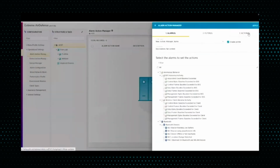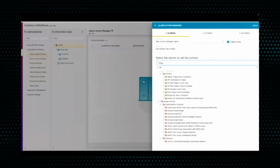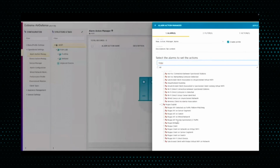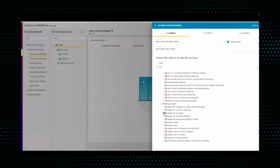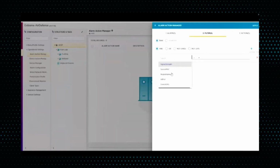Once you have classified your devices and set up how you want to trigger your alarms, you can move to the Alarm Action Manager. This is where you set up automation when alarms are triggered. To create this automation, you would search for the specific alarm you want to action from. In this case, we are searching for a rogue. Once you choose your trigger, you can use a set of filters to add granularity to the conditions you wish to actually trigger from. In this case, we are choosing that the client is associated to that rogue AP.